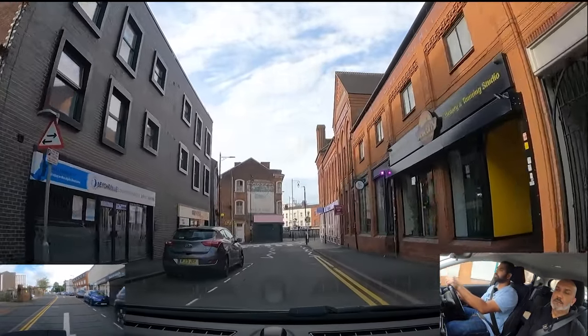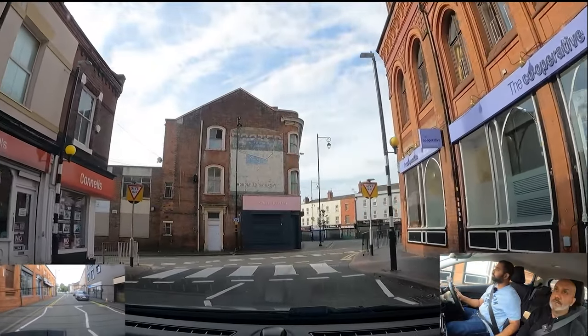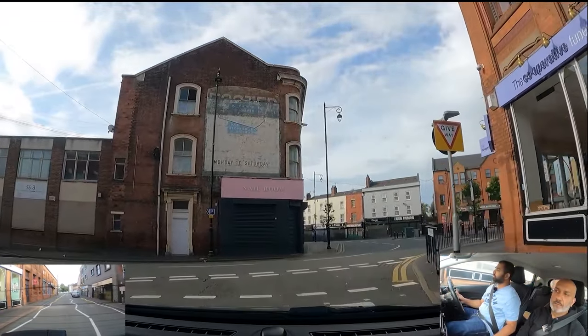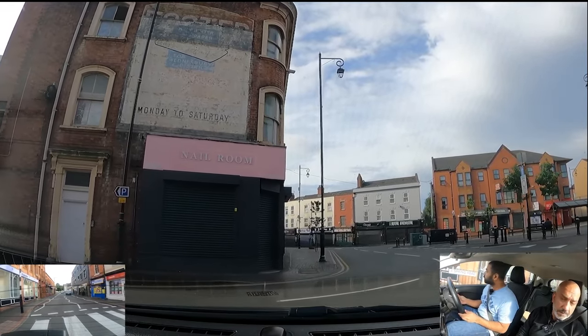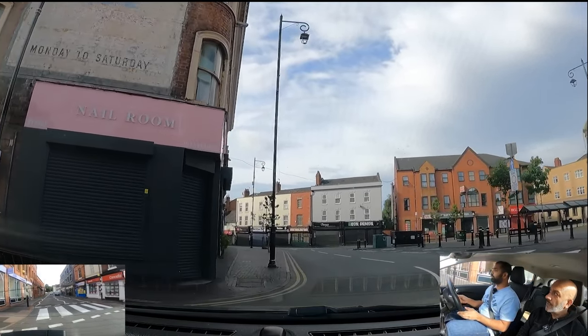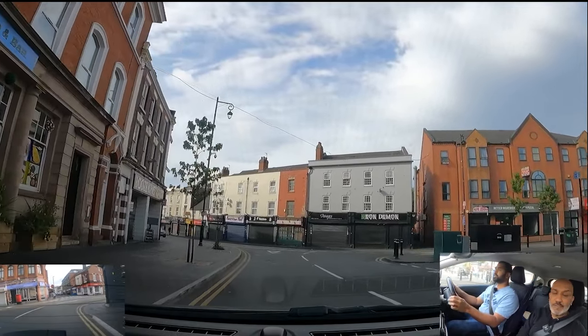Here, Rama should reapply his signal once it cancels, as there's nobody around and it doesn't affect anybody. I don't mark this down as a fault. If you could take the next road on your left, at the end of the road.